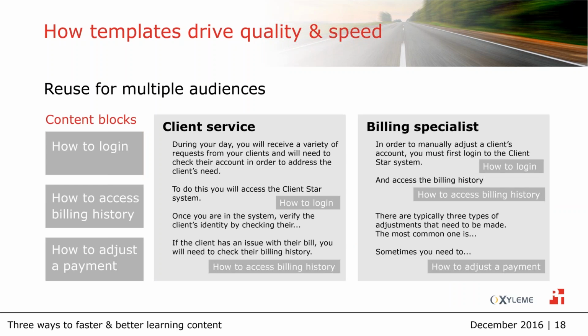And also reuse allows you to more personalize your learning. So I think this is something we've all aspired to, but it's hard to maintain and sustain over time. So using technology can help you to start to create these reusable blocks of information.